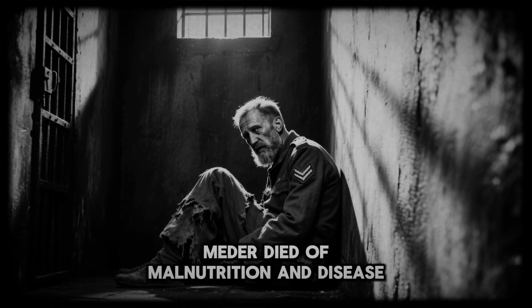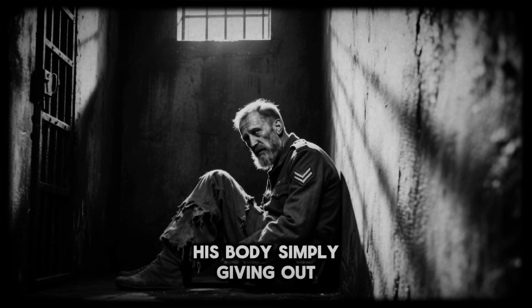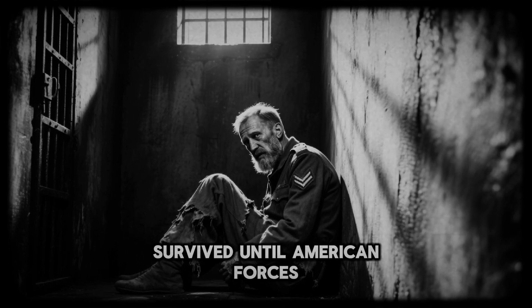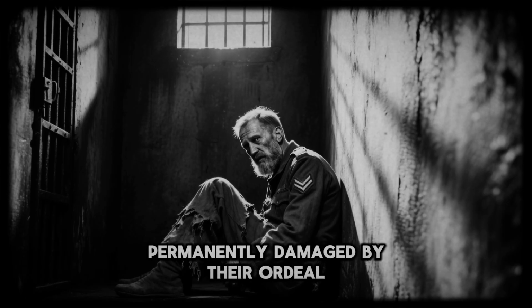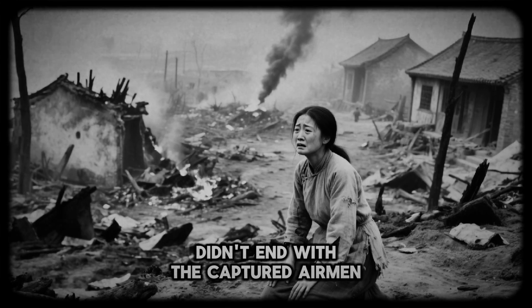Corporal Meder died of malnutrition and disease in December 1943, his body simply giving out after 20 months of abuse. The remaining 4 men survived until American forces liberated them in August 1945, weighing less than 100 pounds each, permanently damaged by their ordeal. But the suffering didn't end with the captured airmen.